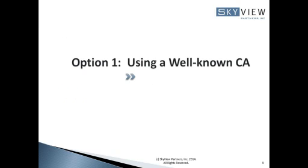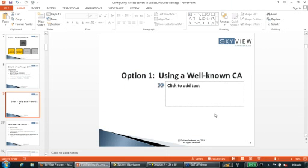The first scenario that we're going to walk through today is using a well-known certificate authority for the certificate. So I'm going to bounce out of the presentation, and we're going to head right to the configuration.